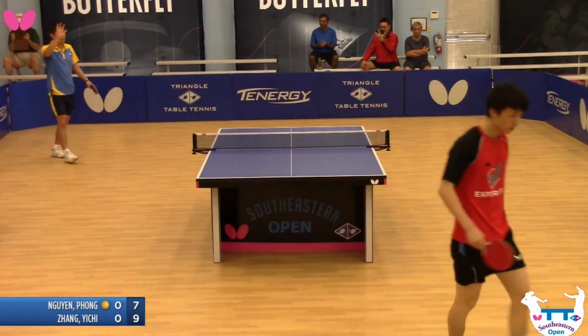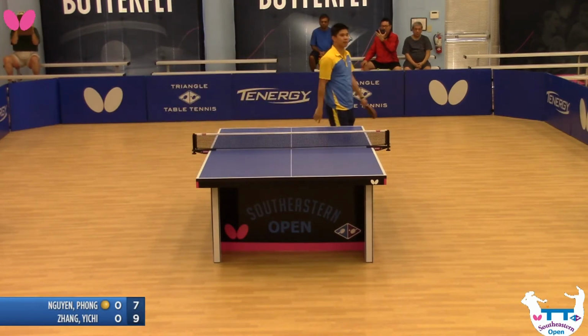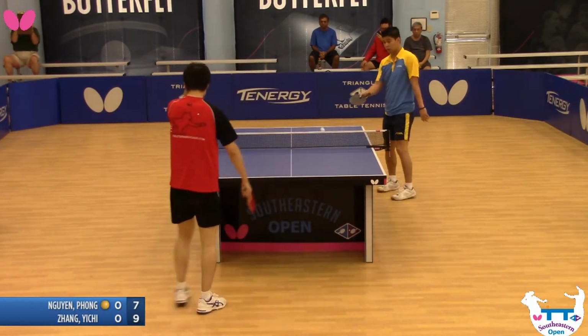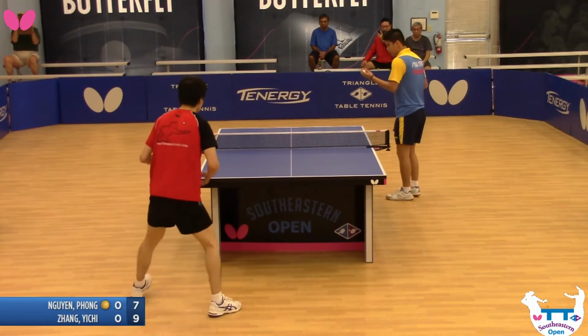Really, really good blocking, great defensive play. I almost thought that first shot hit off of his shirt, which would have made it illegal, but it looks like he got his paddle on it.